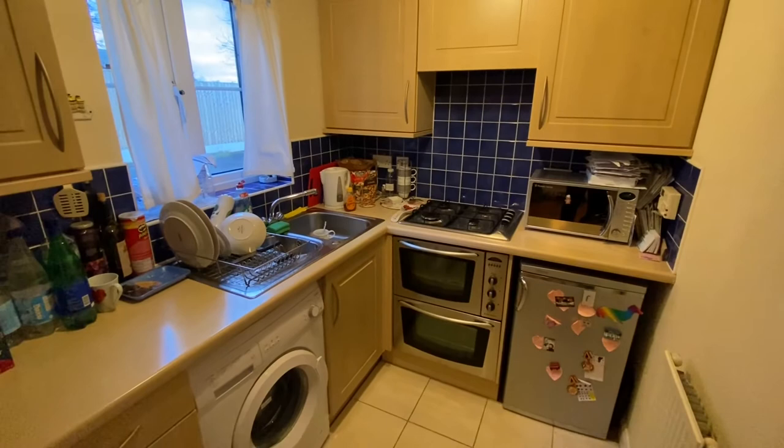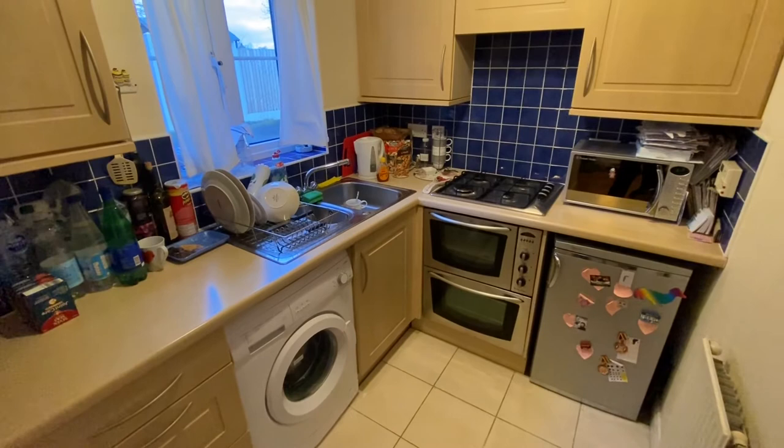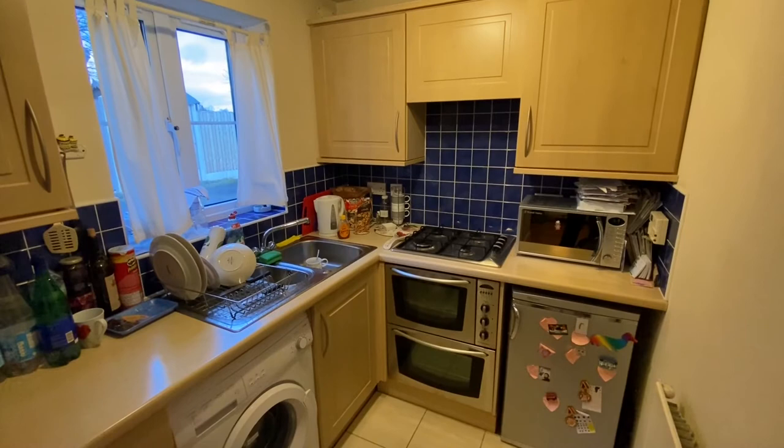Moving on from the living room, we'll then have a look at the kitchen, currently fitted with a range of base level units with timber effect work surfaces. We have space and plumbing for a freestanding washing machine. There's an electric double oven, four ring gas hob, as well as a concealed extractor canopy. On top of that, there is plenty of space underneath the worktop for a freestanding fridge or freezer too.